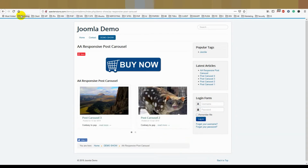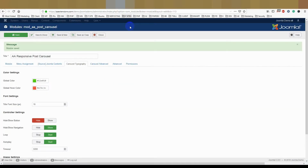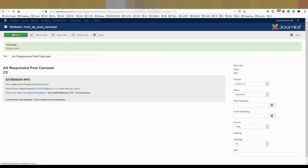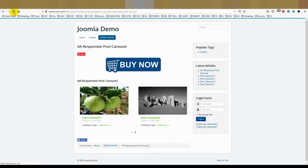Read more, this is according to your theme. You can change your color. Okay, so you see the color is changed, the read more button color is changed. So there is a hover color. If your theme is using this one as your hover color, something like this, you can put it like this. You can save it, and you just make sure.